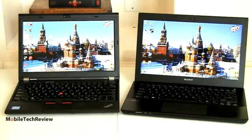Both of these have Wi-Fi 802.11bgn, single band. You can order the ThinkPad with dual band if you want. Mobile broadband is optional on the ThinkPad. It is not an option, at least not in the US, on the VAIO model. They both have Bluetooth. The Sony has Bluetooth 4.0 high speed versus 3.0 on the ThinkPad.